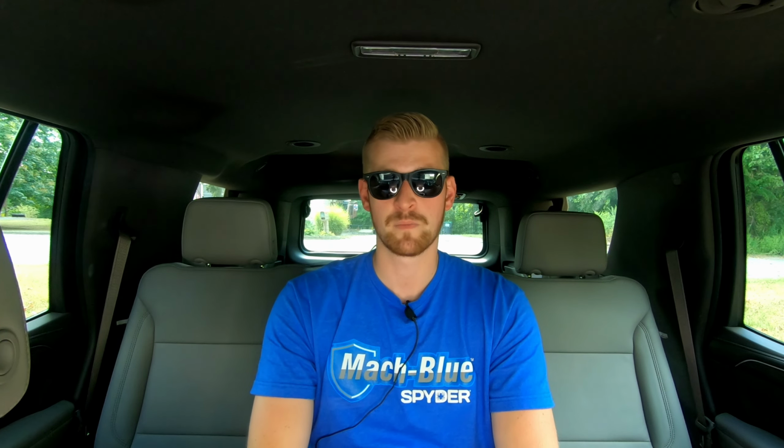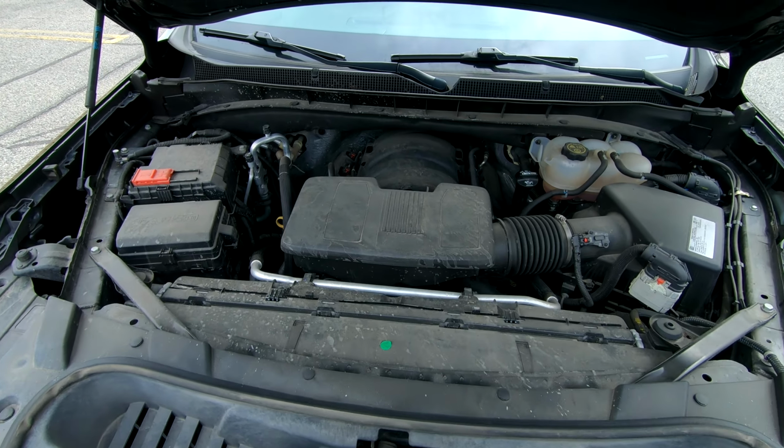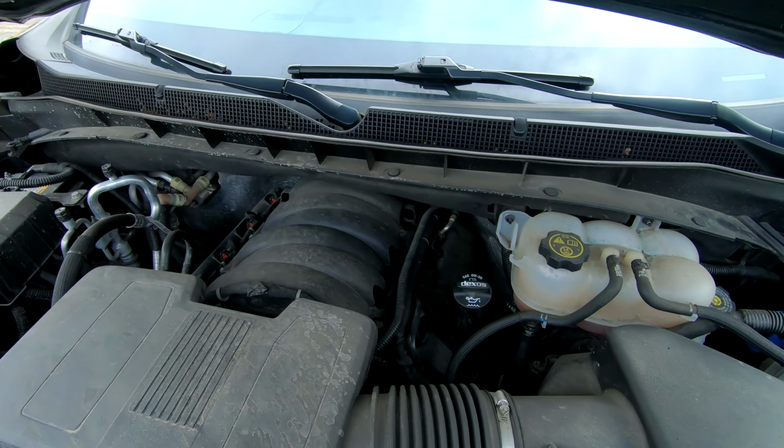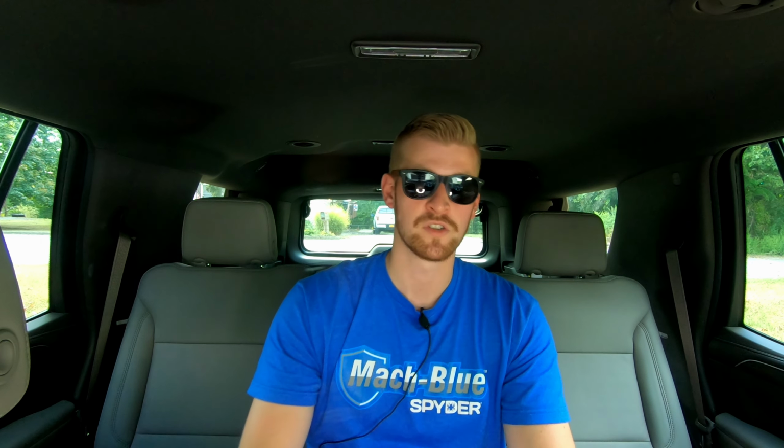The other thing I wanted to touch base on is, if you're familiar with GM's 5.3 liter V8, you may be curious if I've had any of the issues regarding the infamous lifter problem. To that, the answer is no. This truck has actually had zero warranty work on anything over the last 70,000 miles. The only thing I do is keep up on oil changes and regular maintenance.